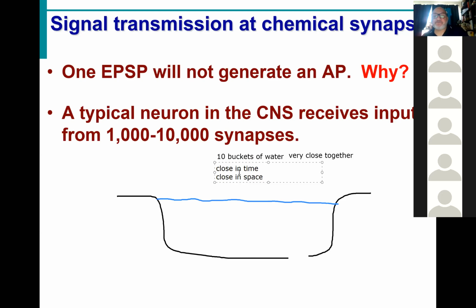All right. So we got to get these 10 buckets of water into my bathtub, either close together in time or close together in space. Sorry, what does close in space mean? Well, that's what I'm getting to right now. We call these 2 types temporal summation, and then the other one is spatial summation.